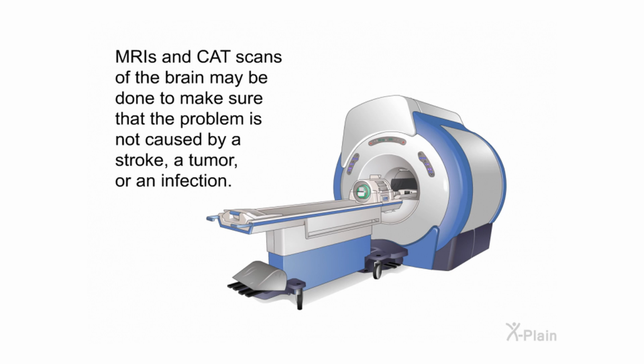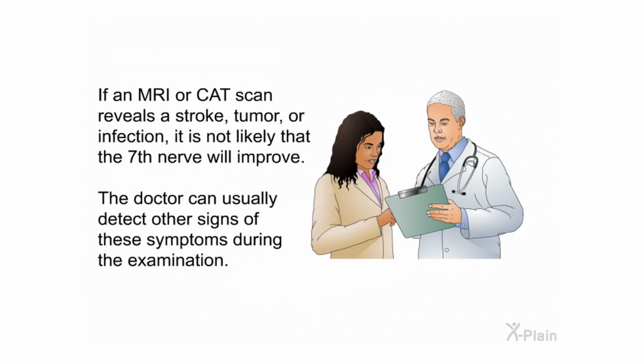MRIs and CAT scans of the brain may be done to make sure that the problem is not caused by a stroke, a tumor, or an infection. If an MRI or CAT scan reveals a stroke, tumor, or infection, it is not likely that the seventh nerve will improve. The doctor can usually detect other signs of these symptoms during the examination.